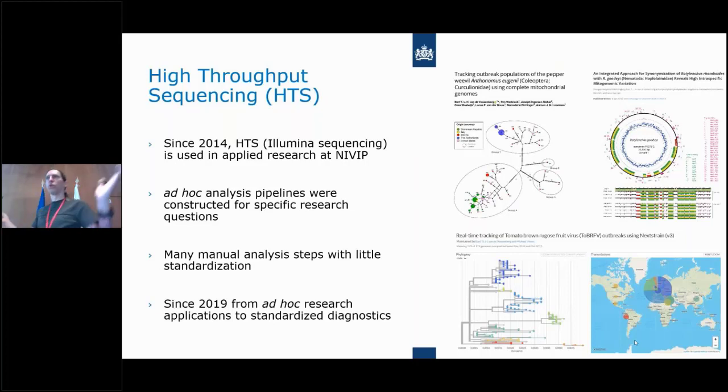So, high throughput sequencing, we've already heard it quite a lot, and for us that means Illumina sequencing. Since 2014 we've been playing around with these exciting new tools, mainly in an applied research setting. So tracking and tracing in outbreak scenarios, or in support of the description of new species, always working with data sets that comprise entire genomes or entire metagenomes, and trying to extract the sequences that are meaningful to us and that we can use to come towards a conclusion.